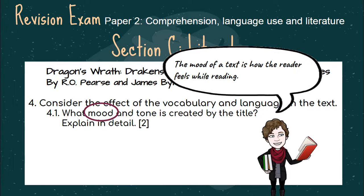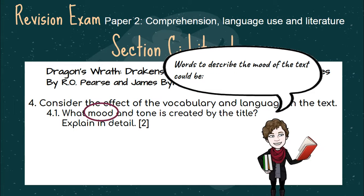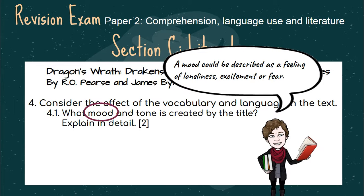4.1, they ask you to focus on the title. Right. So they want to know the mood of the text, which is how the reader feels while reading. Okay. So words to describe the mood of the text could be, the mood I get from reading this is happiness or sadness. I feel frightened, suspicious, or angry. The mood could be described as a feeling of maybe loneliness, excitement, or fear. So again, the mood is how you feel as a reader after reading or while reading something.